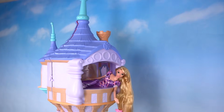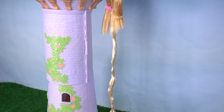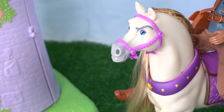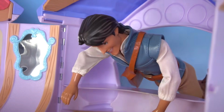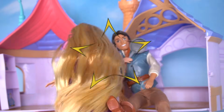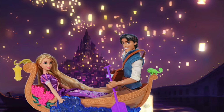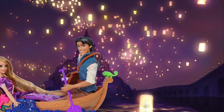Rapunzel, Rapunzel, let down your hair. The name is Flynn Rider. I'm almost there. Almost in. Whoa! Who are you? This is so fun! Thank you, Flynn. I should have believed you. This is just magical. It is very special.